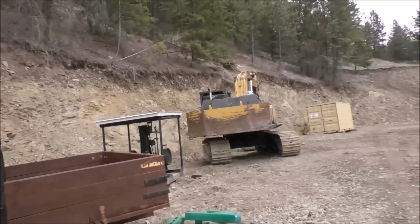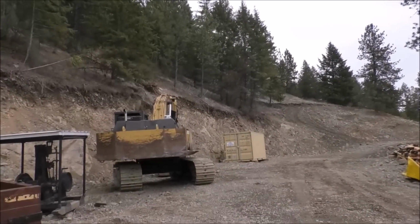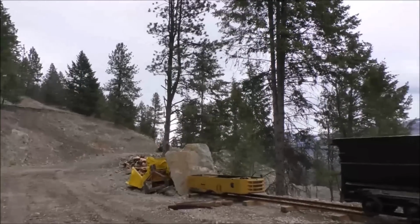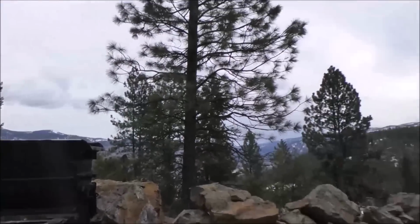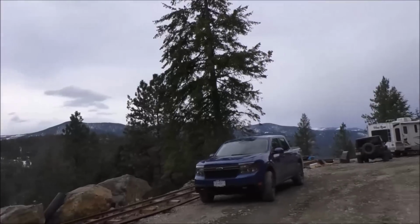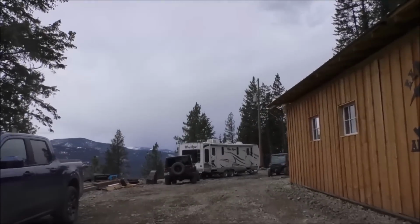So we've made a lot of progress on our roads. It's kind of getting a lot smartened up. That's Sharon's little shack there with all our household stuff in there. We built a railroad out here. We'll put our mucker out here and hook up the compressor so we can go back and forth with that. And this is where our trailer is for now.